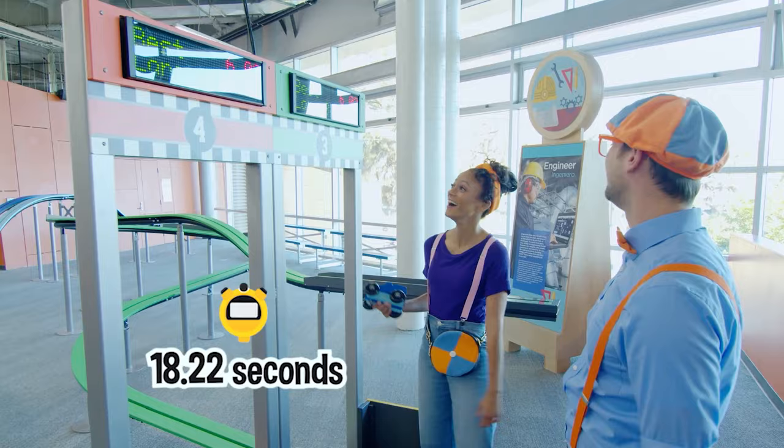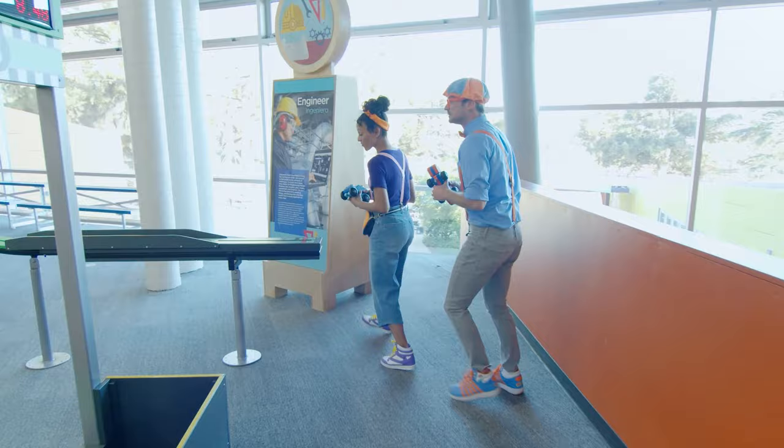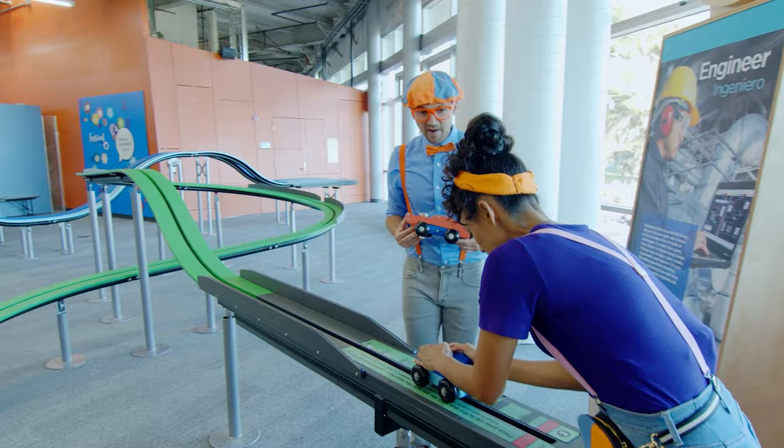Oh, I wonder if it's the weight. I don't know. Might be the cool looking blue car. Yeah. Oh, look, a green track. Okay. This time, I'm going to take one of my weights. Okay. Ooh, can I borrow it? This one? Sure. I'll have no weight. All right, and I'll have one weight. Okay. Here we go.